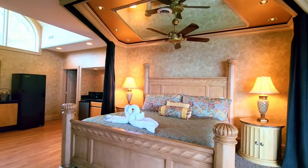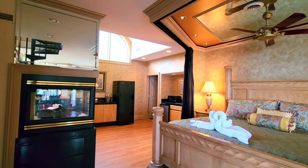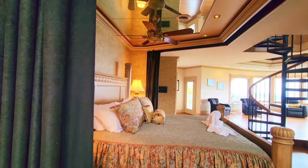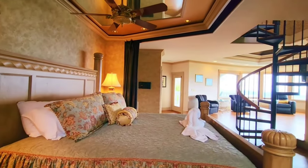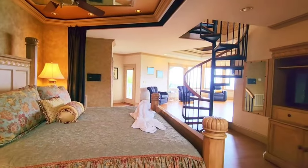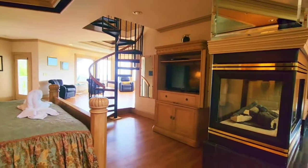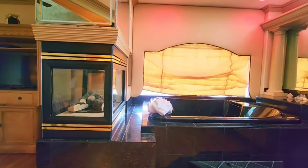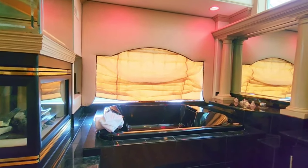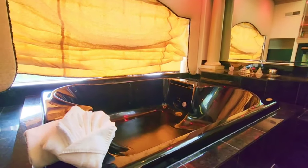After a busy day, step into the sleeping area with a king-size bed on a platform, gorgeous tray, mirrored ceilings, a fireplace, and black privacy curtains. Just off of the sleeping area, you're going to find a luxurious two-person jacuzzi, where you can soak away those sore muscles after a day of hiking in the Smokies. And if you open up those shades, you're going to get a stunning view of the mountains.